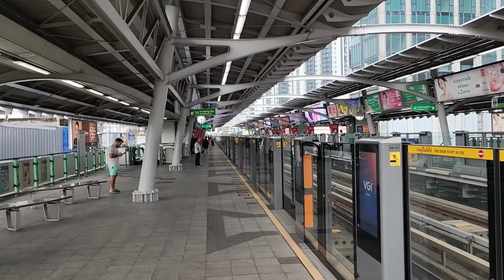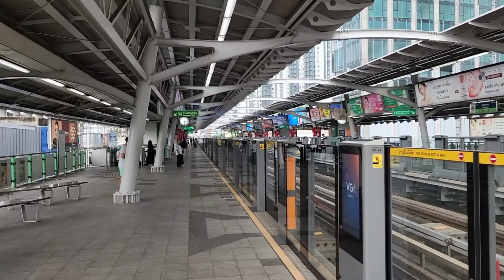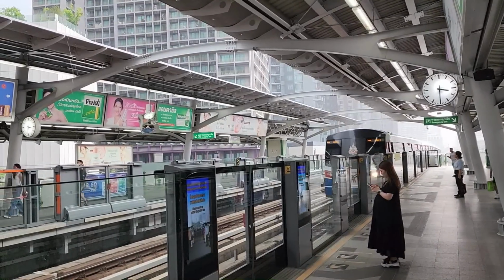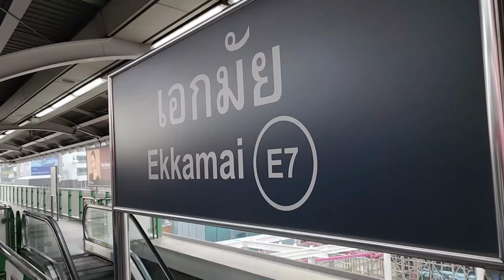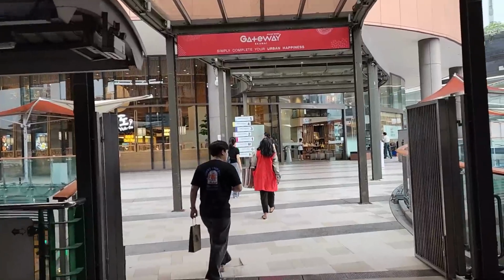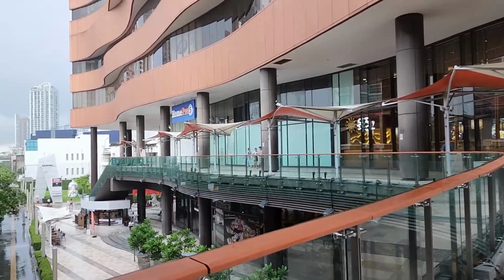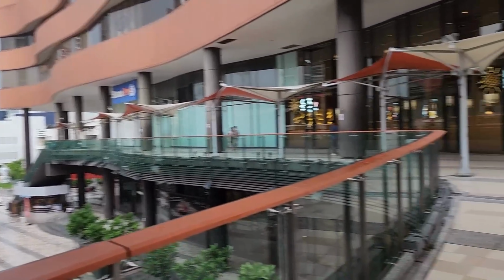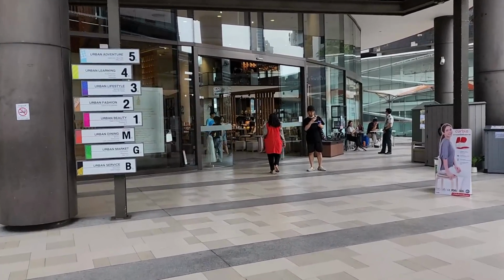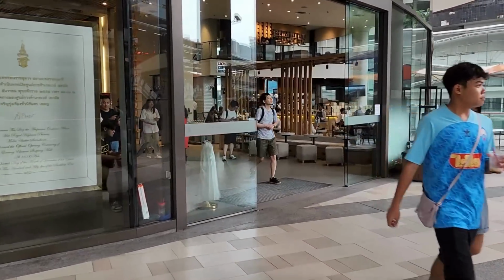I can walk straight into, I forget what it's called. It's a small, like 5-story, I won't call it a mall. It's a shopping center, but there's a Home Pro there. And as you leave the BTS station, the Gateway, that's what it's called, Ekamai, straight into the mall. There's a Home Pro right there, and down in the basement, an Office Mate. That's a really good spot for office products. I actually picked up my computer chair there.